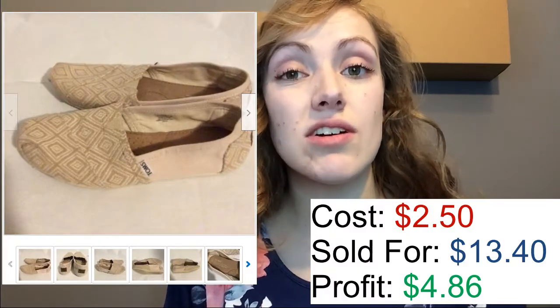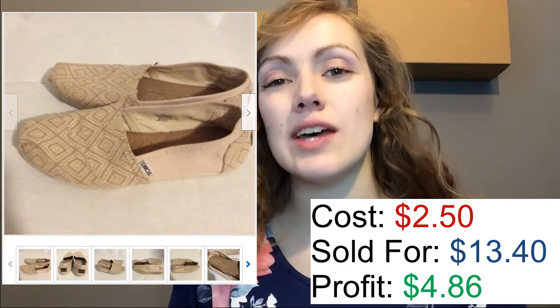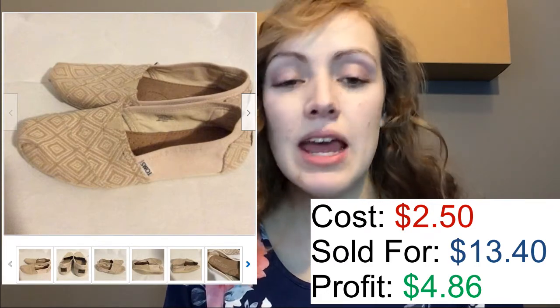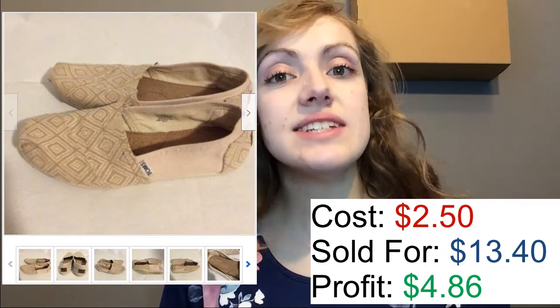They sold for $13.40. And again, that price includes shipping. I was hoping that they would sell for about that much without shipping. But after all is said and done, I profited $4.86 for them. They did sell pretty fast, even though I didn't get as much as I wanted for them. I picked them up in January, listed them in January, and they sold in January. So they didn't sit very long for me at all.